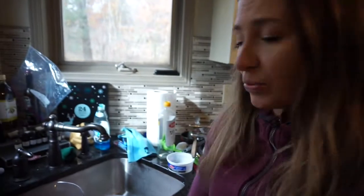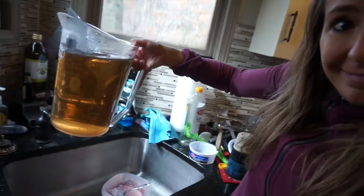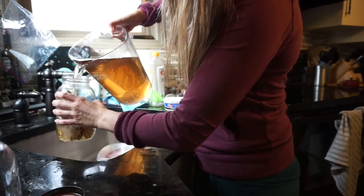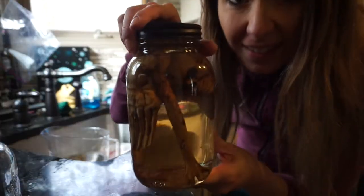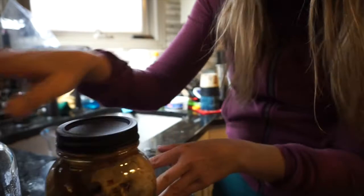And then I just took some water and put a few tea bags in it to make it look all murky. And then you just fill them up and they actually look pretty cool, especially if you have some lights behind them. Fill these babies up. Yeah, how cool does that look? And it's so easy.